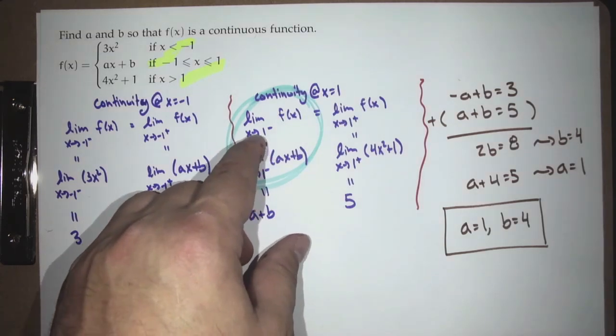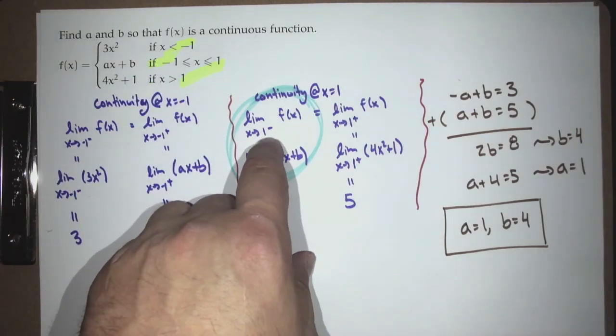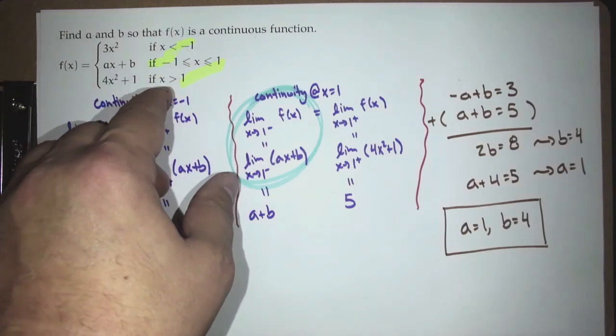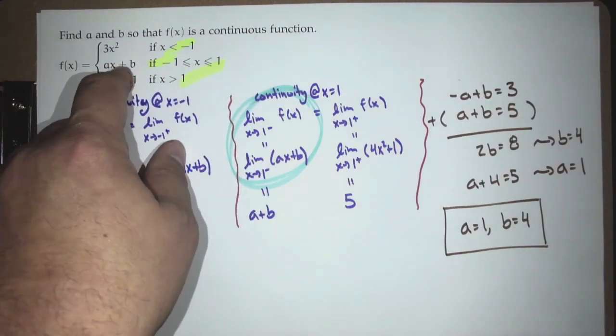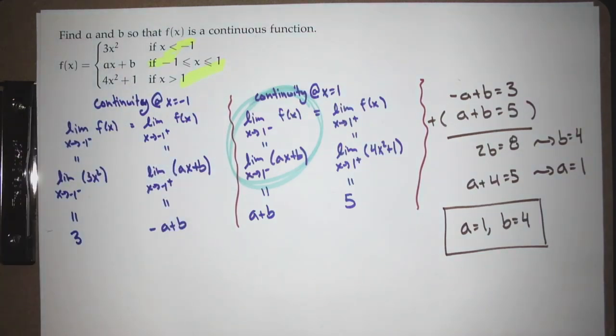The moral here is, when I'm looking at what happens below 1, I'm looking at what happens just below 1, like right next to 1. And as you mentioned, it's between negative 1 and 1. It's behaving like ax plus b. This 3x squared, that's happening far away. I don't care about that. I only care about what's happening nearby.